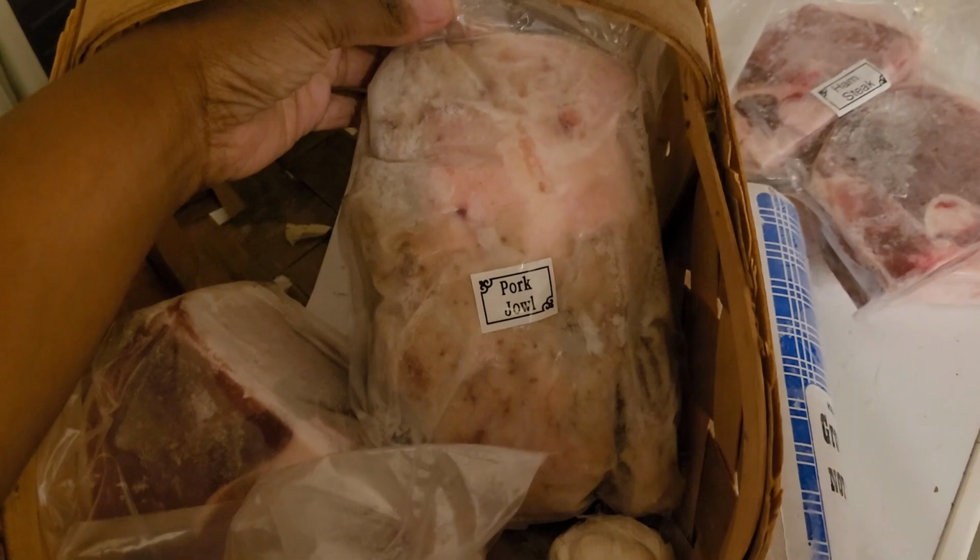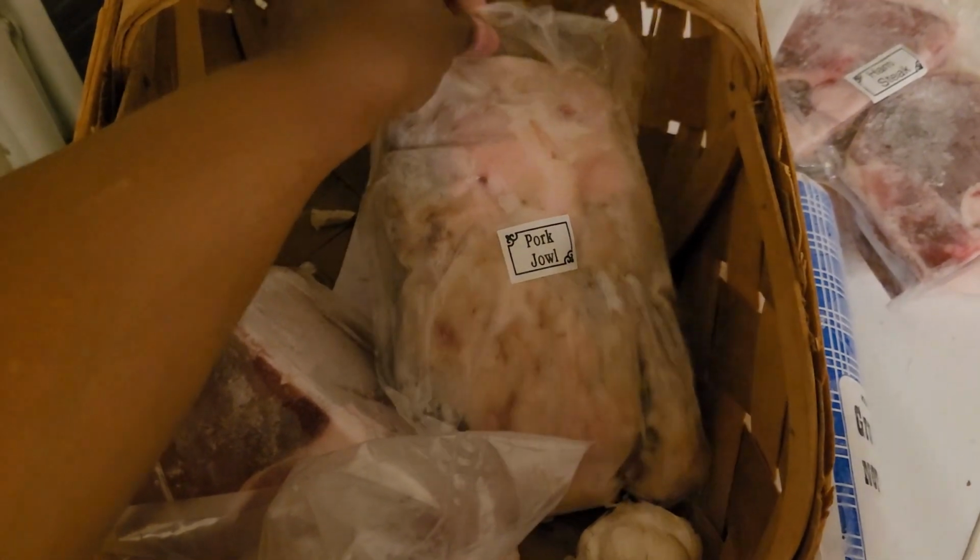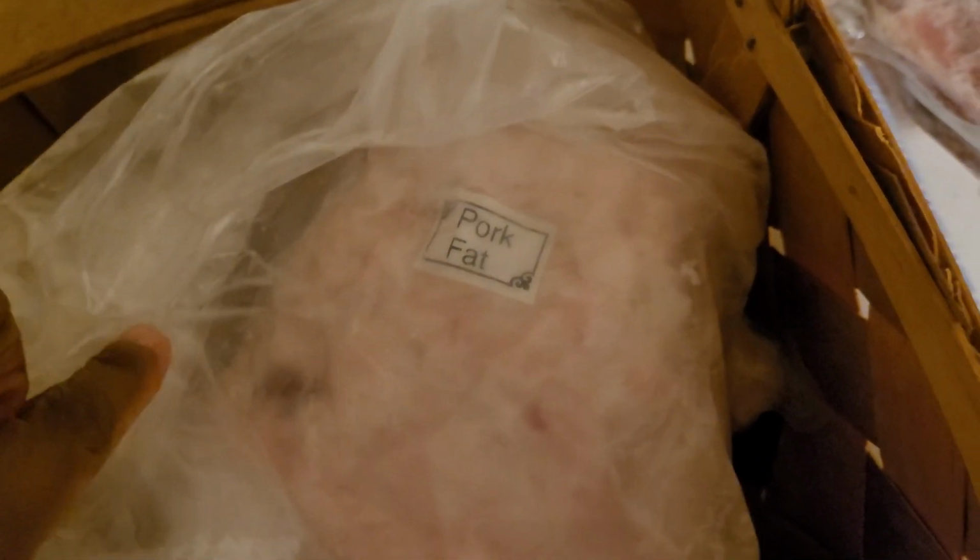We had an option of selecting some unusual items, so we did pick up some jowl, which is very similar to bacon. We did get the fat so I could render it down and make our lard for the year. And let's see, anything else that was different? I don't know. I'll show a picture of it if it's something else that we totally forgot.